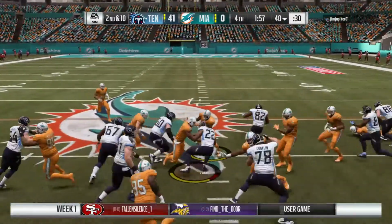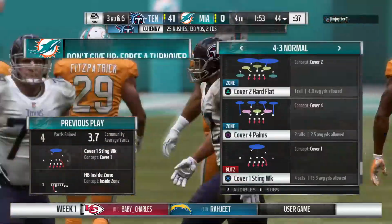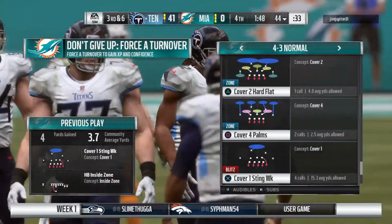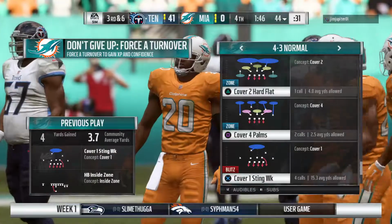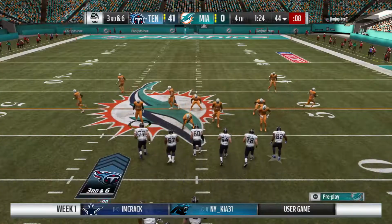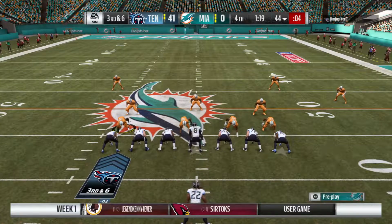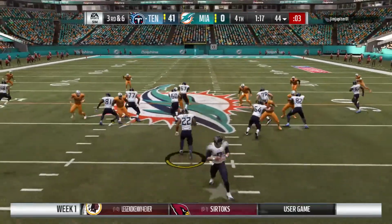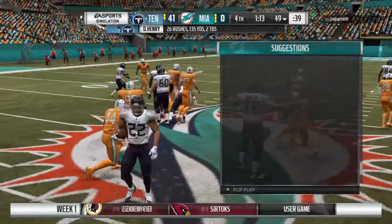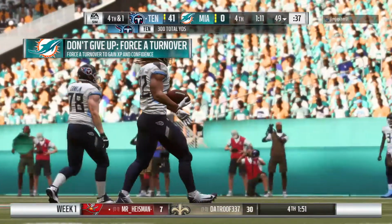Again, it's Henry. And he'll be brought down just shy of the 45. The safety, Rashad Jones, brings him down. That's it. That's what you want. Straight ahead positive gain. Just keep that clock ticking. Let's go, let's go, let's go. On 3rd down, Henry. And he'll be brought down just shy of midfield at the 49-yard line. It's a gain of 5 on the play, and it'll bring up a 4th down.